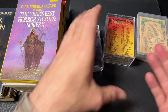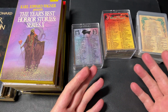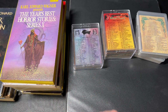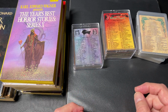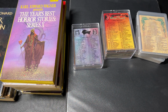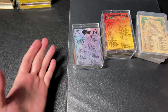You can pick up a complete set like the Mike Plug set here. You can pick up a complete set for like $15 to $40, and there's usually about 90 cards in each set. And as a matter of fact, I think the Frisetta set that we'll take a look at, the price on that has actually gone down since I purchased my set. And so if you want to get into these artist trading cards, it's a pretty easy and pretty affordable hobby to get into.